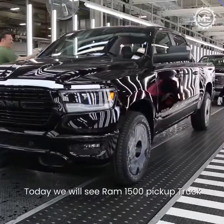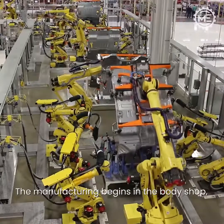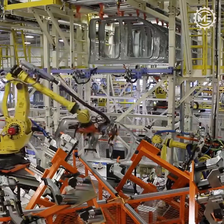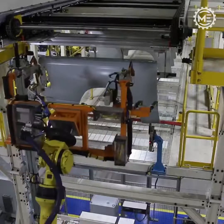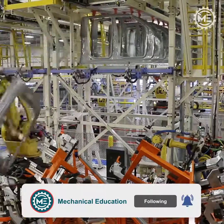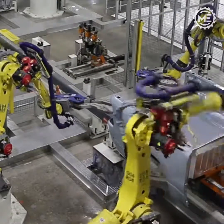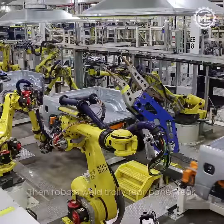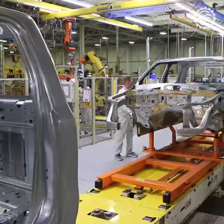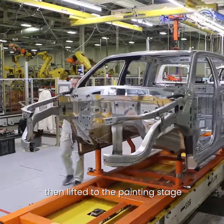Today we will see the Ram 1500 pickup truck manufacturing plant at Sterling Heights, Michigan, US. The manufacturing begins in the body shop, where robots assemble various body parts. Then robots weld the trolley rear panel, rear and front lower bedside with the trolley. Now the body is inspected and sent through a conveyor, then lifted to the painting stage.